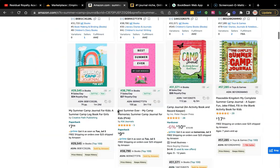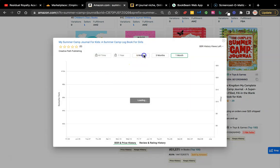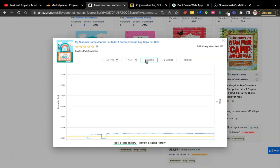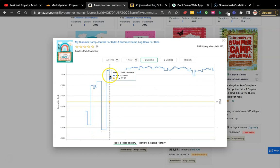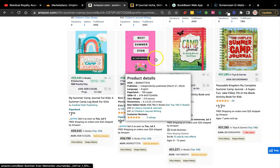So first up, if we have a look at some of these ones right here, you can see this one, Creative Path Publishing. There's no reviews on this book, 0 reviews, and it's ranked 29,000. We can even click this, and we can see the trend over the last couple of months since this book has been made. And you can see all throughout June, basically, so the last entire month, it's been ranked really, really great with no reviews. So that book is making a great amount of money right now. It's making $24 a day, and that is one example of a great book.